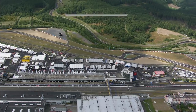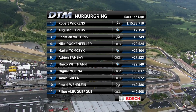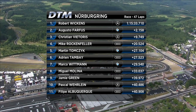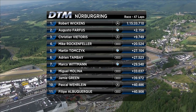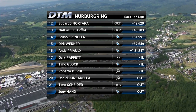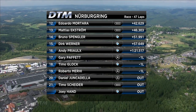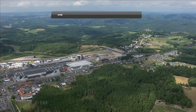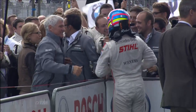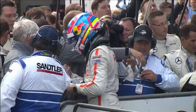Well, what a spectacular race here at the Nürburgring, and here is confirmation of the result. Robert Wickens takes the win from Augusto Farfus. Christian Vietoris, Mike Rockenfeller, Martin Tomczyk, Adrien Tambay P6, then Marco Wittmann P7, Miguel Molina P8, Jamie Green 9, Pascal Wehrlein P10, and Albuquerque P11, then Mortara, Ekström, Spengler, Werner, Paffett down there P17, Glock, and the others. Of course, Juncadella, Scheider and Hand we saw out. So there we have it. What a race. Extremely entertaining, and still collecting the congratulations from all around is Robert Wickens. What a fantastic race for Robert Wickens.